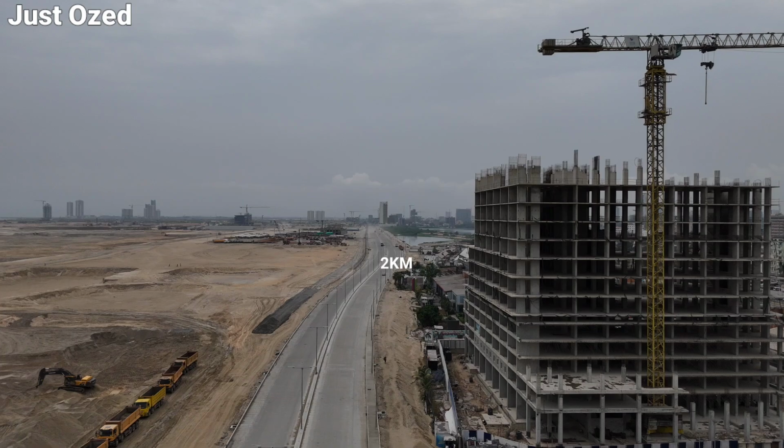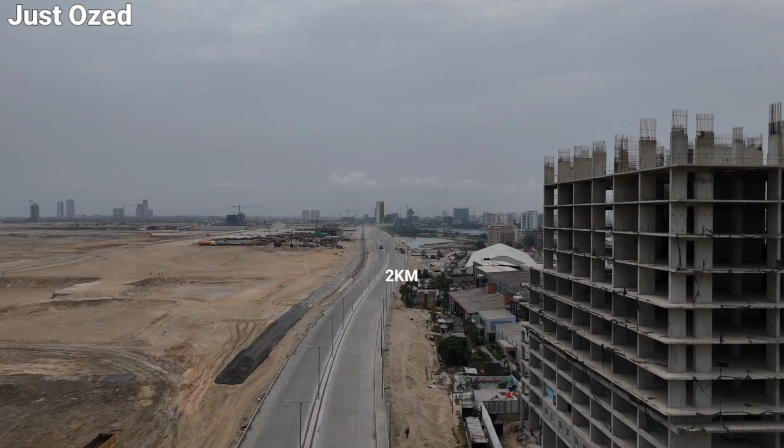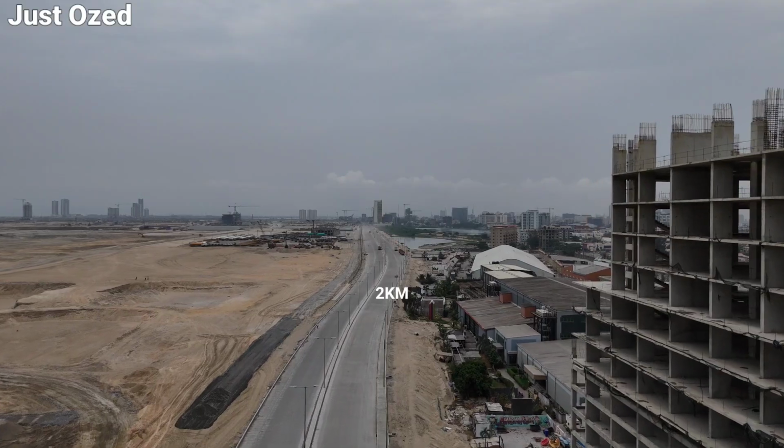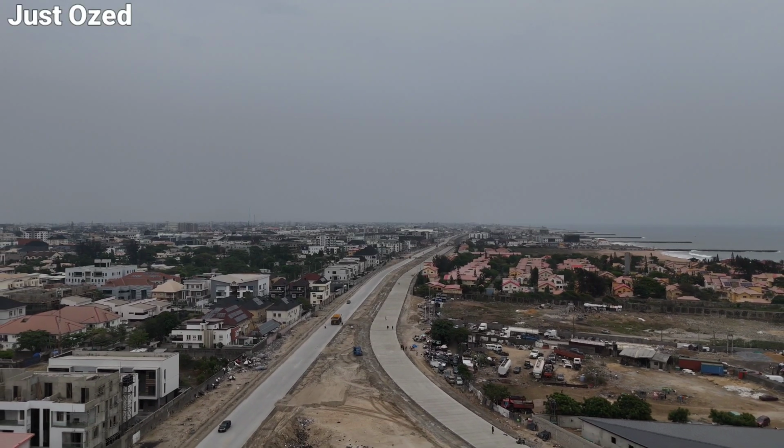The Lagos-Calabar Coastal Highway is a mega road infrastructure aimed to boost social and economic activities in Nigeria, traversing multiple states in Nigeria, spanning a length of 700 kilometers long.